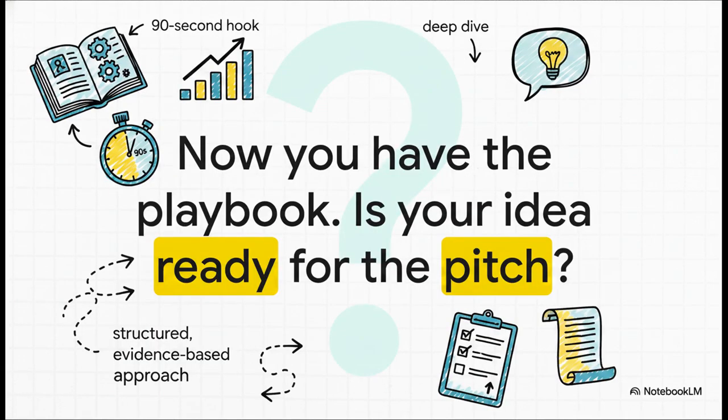So there you have it, the complete Founder's Playbook. From that 90-second hook to the 10-minute deep dive, the scorecard, and the rules of the game. It just goes to show you a winning pitch isn't about luck. It's a structured, evidence-based approach to telling a really compelling story. So the only question left is, is your idea ready for the pitch?